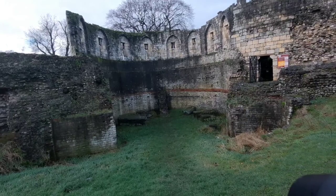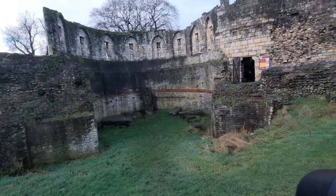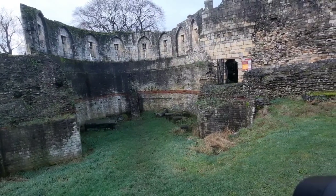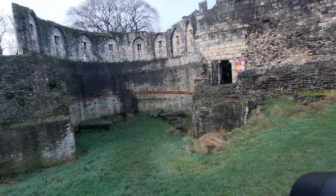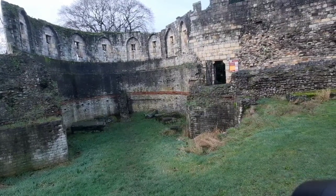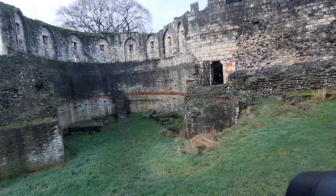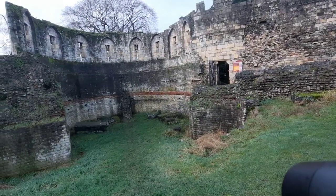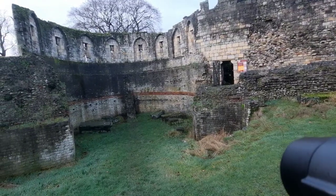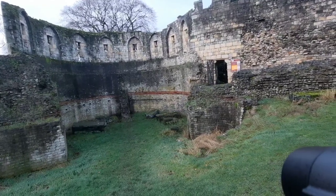You'll also notice that there is a line of red bricks going around as well. Now those are a support layer, a course of bricks, so apparently it supports the wall of stone much better, and there would have been a series of these courses of bricks as it went higher up in the Roman times. And as you can see, they haven't done that in the medieval times when they've brought the extension up in the medieval walls.